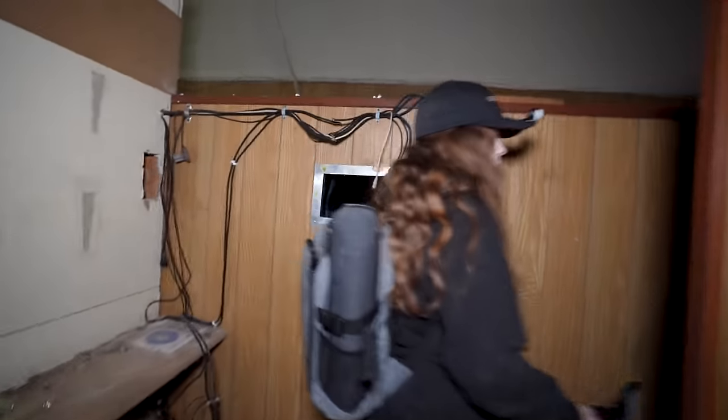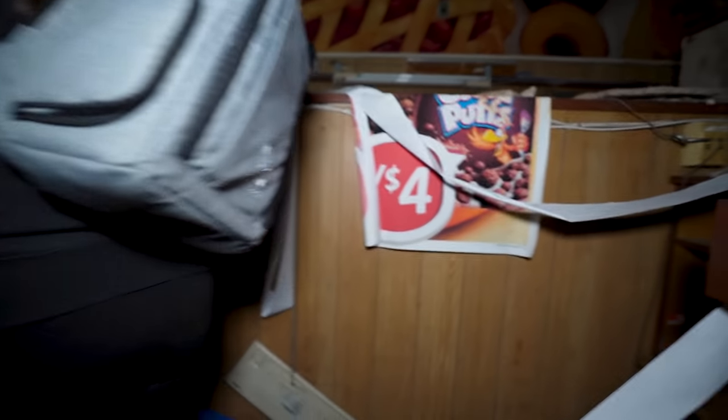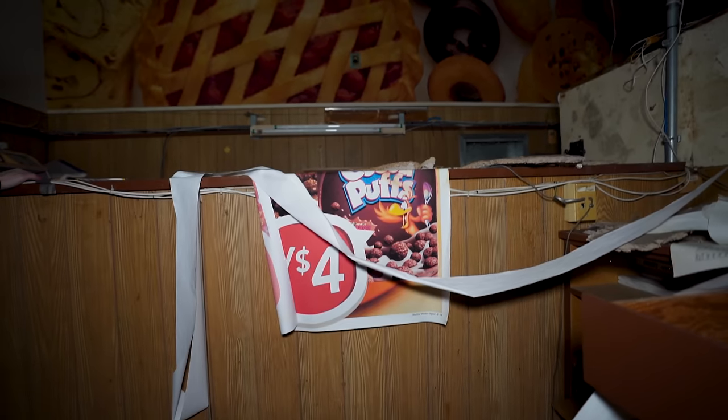That's so weird. Why is it like this? What? There's like stairs here. An old sign, look for Cocoa Puffs. Cocoa Puffs, $4.